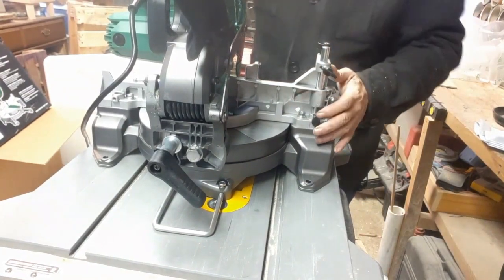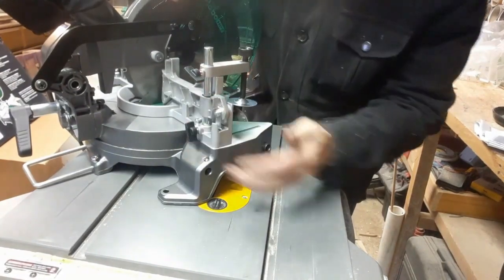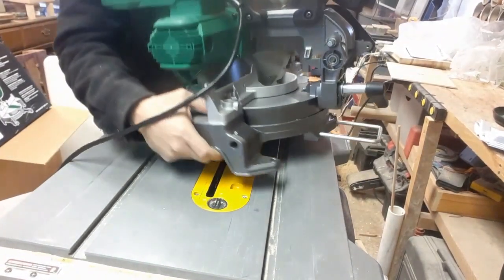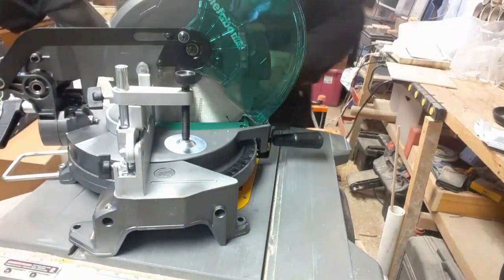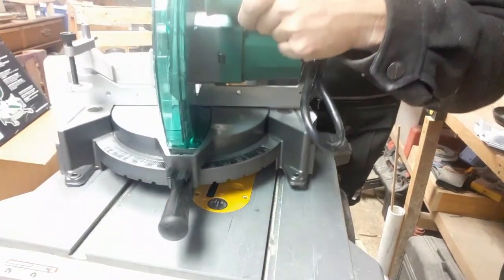Now, you also have the option of getting two other holders, and you've probably seen them on other saws, and they go right into here, and then there'll be another set screw here. Same thing on the other side, but those are optional. They do not come with the saw. Now, you might be thinking, why don't they come with the saw? They should. You should get everything with it.